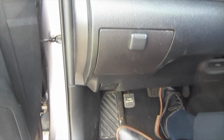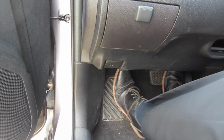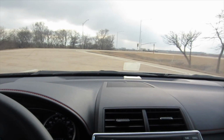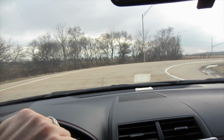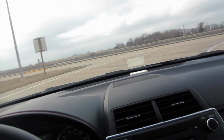This model also has the old-fashioned pedal parking brake, which, yeah, look, it works fine, but I'm just not a big fan of anymore. Beyond that, this is a really nice car. I mean, it's small, so it corners pretty nicely. The acceleration is decent, and like all Toyotas, it's decent to drive.